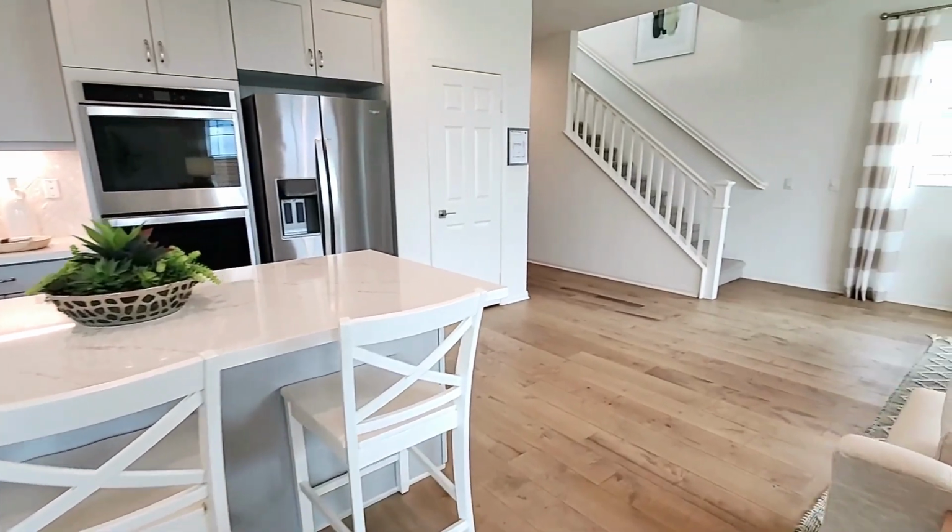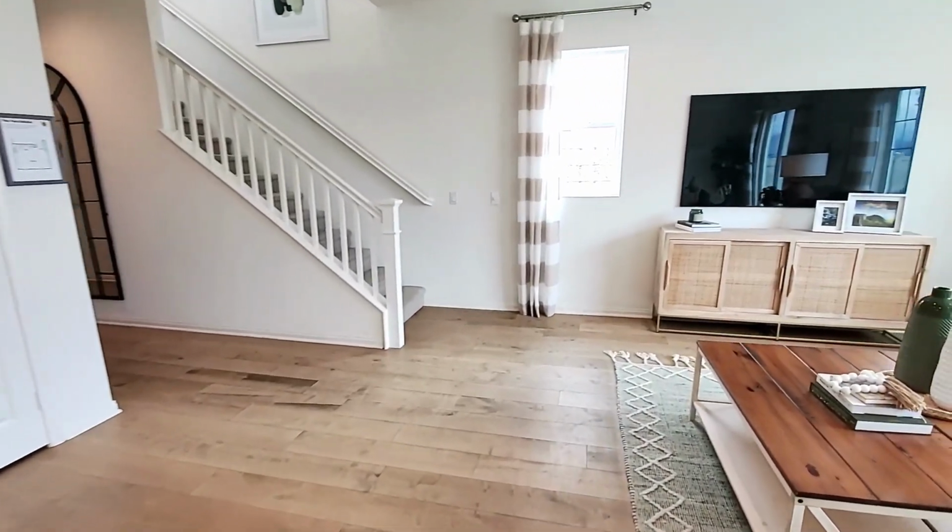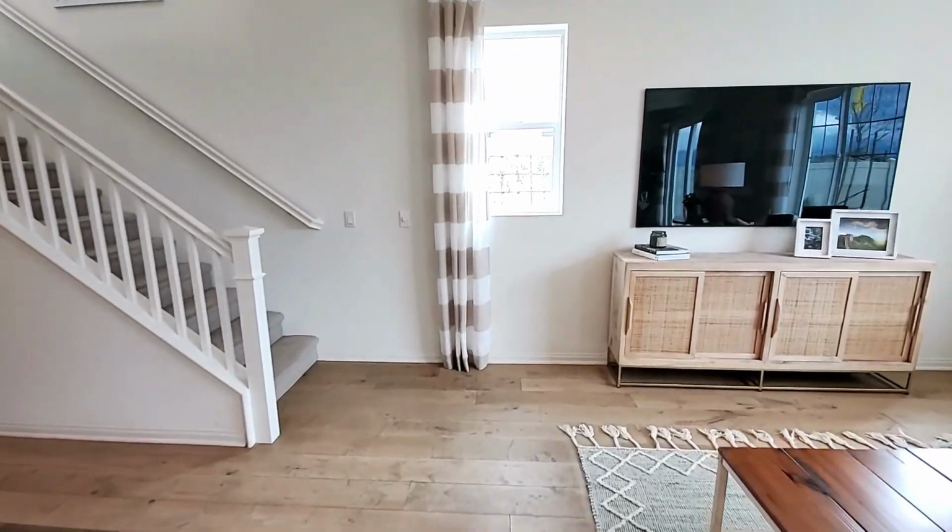Isn't this home simply beautiful? And with its size, there's even more to discover. Let's continue our journey and explore the upstairs area together.